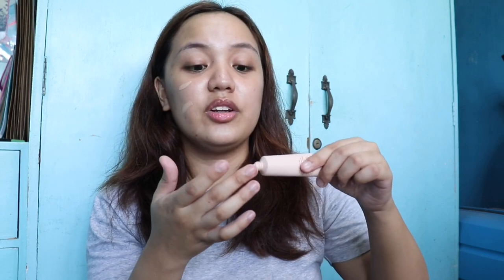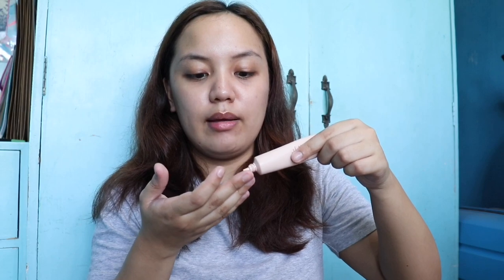So, let's try the product and I'm using the shade Butterscotch. I'm just gonna use my fingers kasi that's how I would apply sunscreen. Kasi this product is a tinted sunscreen. So, ayan. May nagawa ba para sa skin ko? Wait lang. Let's add more.